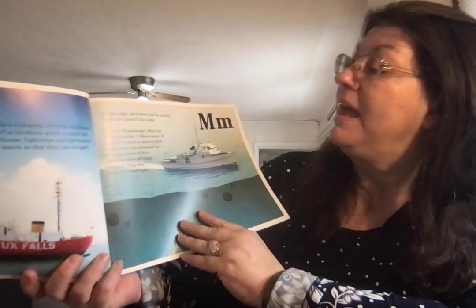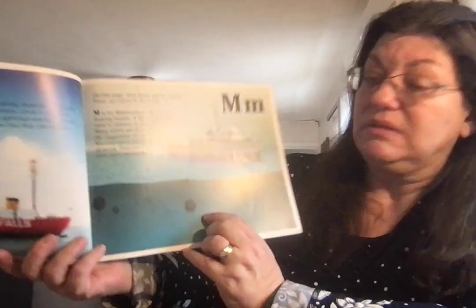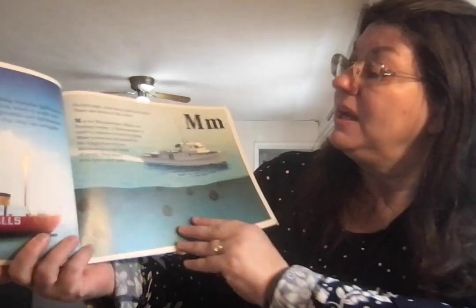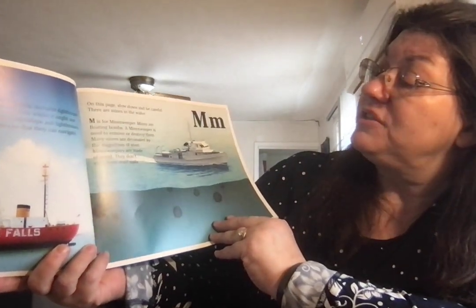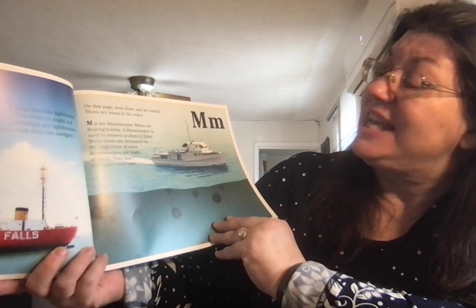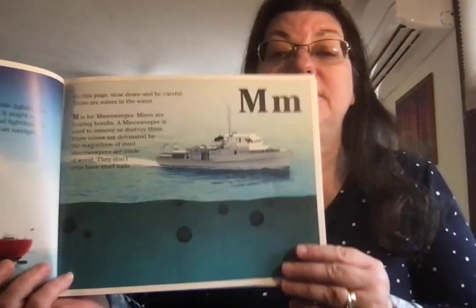M. On this page, slow down and be careful. There are mines in the water. Those are like bombs. A minesweeper, mines are floating bombs. A minesweeper is used to remove or destroy them. Many mines are detonated by the magnetism of steel. Minesweepers are made of wood. They don't even have steel hulls.